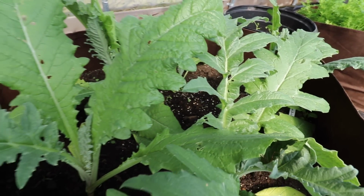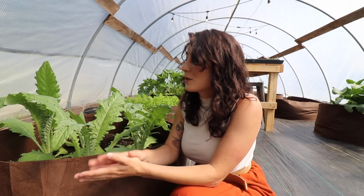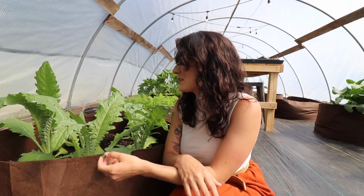Now obviously, eating artichoke is one of those things you can get at the grocery store, but one of the things that I really want to do is have that sustainability. So this is not only going to be a food source for us, I'm actually going to harvest the leaves from the artichoke and make a bitter with it.